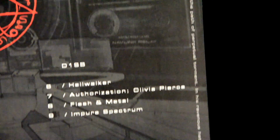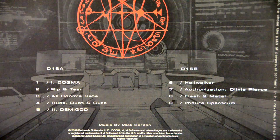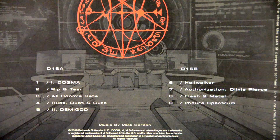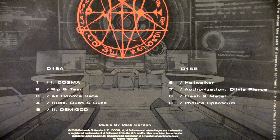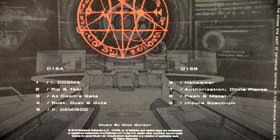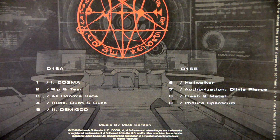Now, the track listing of the first disc actually shows my least favourite thing about this entire album being released on vinyl, and it's that the second testament, Demigod, is the last track that plays on the A side of disc 1, whilst the track Hellwalker, which is the menu theme of the game, is the first track on the B side.